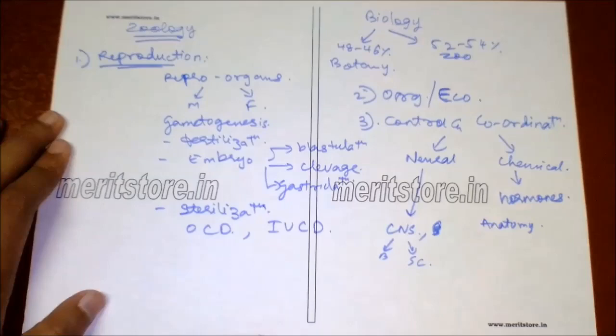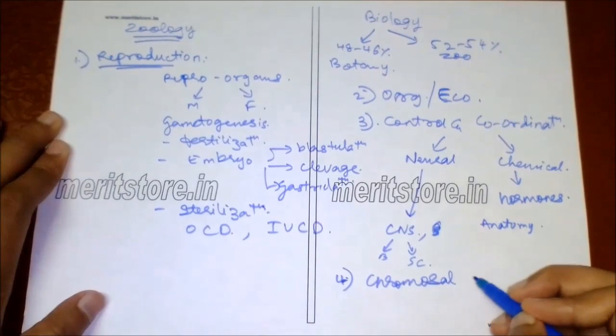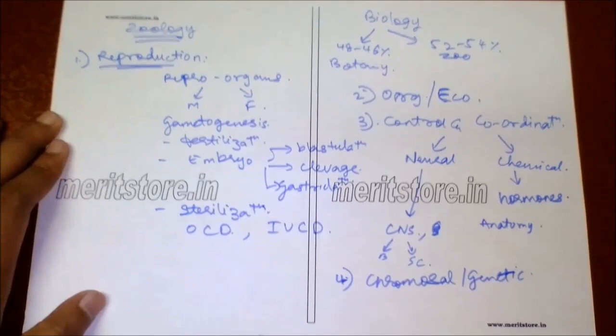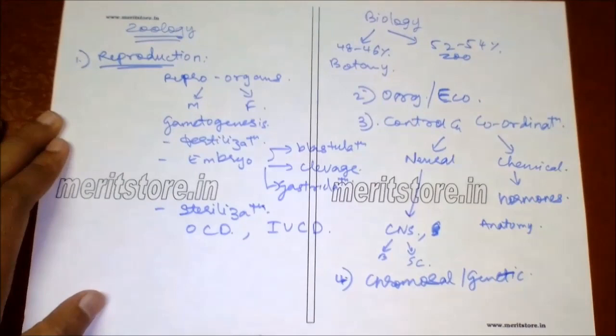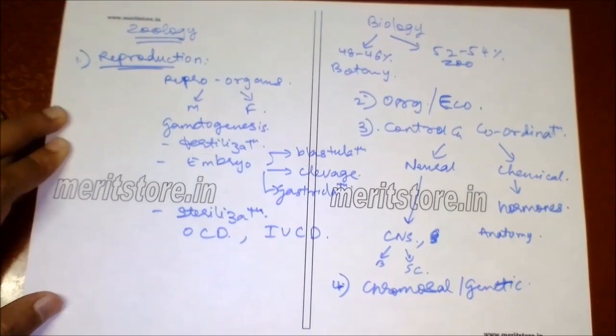And the last part which you have to focus upon in biology is the chromosomal basis of inheritance, or genetics. All the ratios in genetics, various diseases, Neo-Mendelism, incomplete dominance, codominance, sickle cell anemia, Down syndrome, Turner syndrome, which are the main focused fields in this part in zoology. So these are the overall trends and questions which will benefit you in appearing for the biology exam.